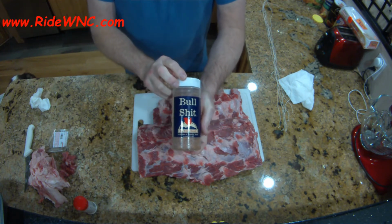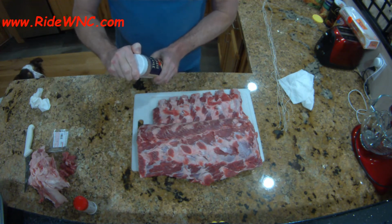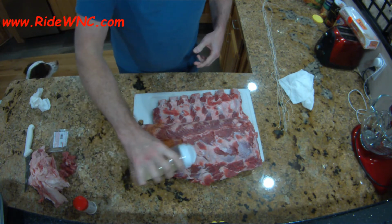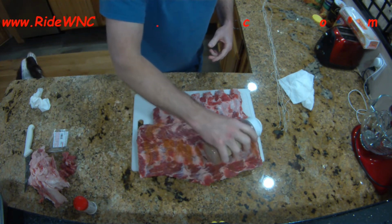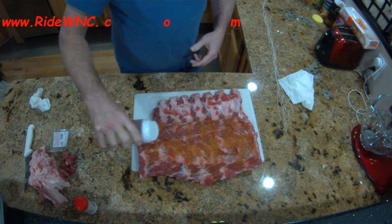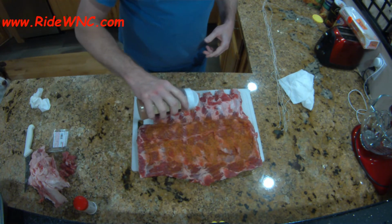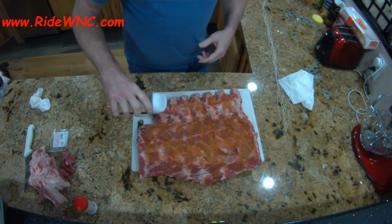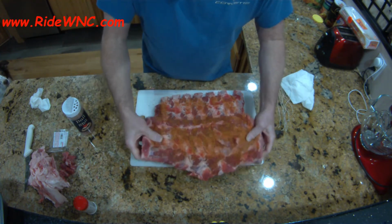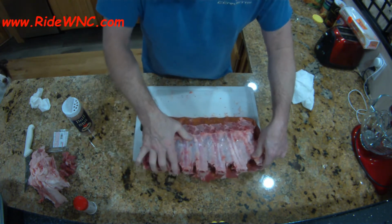And then this seasoning is called Bullshit seasoning. And this stuff's pretty good. I got a box of this for Christmas. I got Bullshit, No Shit, and another one, Good Shit, for pork. It's for pork ribs and pork roasts. I did a pork roast a couple weeks ago. That was the last roast I did in my smoker. Turned out amazing. So if you have a few extra dollars, I think it's like $15 for one of these cans of seasoning, try it. It's worth the $15.